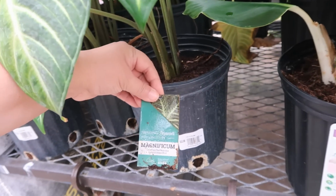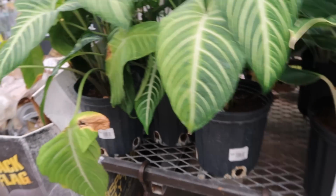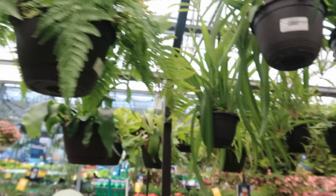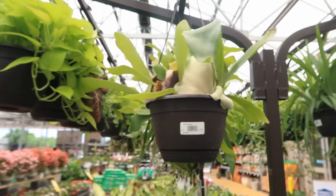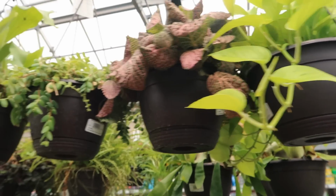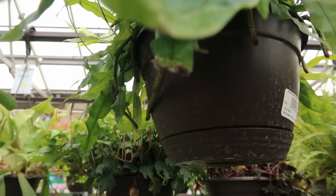Xanthosoma. $22.98 for this large one. Wow. That's beautiful. And then up above they have some ferns, hanging ferns, $15.98 for these pots. They have a staghorn fern. That one's got some nice shields on it, $19.98. Neon pothos. All these larger ones are $19.98. This looks like a kangaroo paw. You can tell by the little tendrils that they shoot off there.